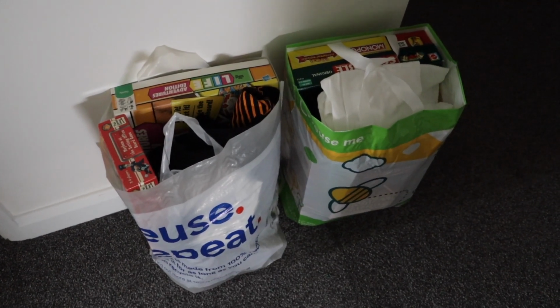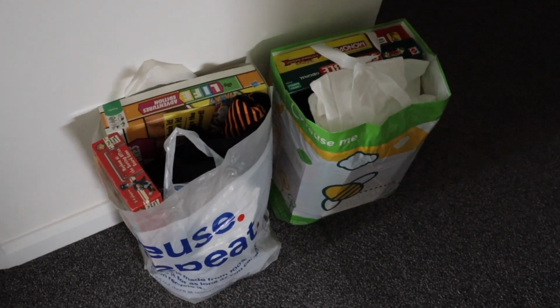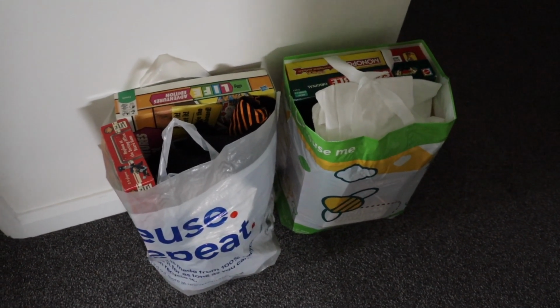So there's 2 bags of charity shop stuff that I'll take to a charity shop probably tomorrow. Those games in there, the quality of the pieces aren't as good as I would like, so that's why I'm sending them to charity. And this is what the room looks like.